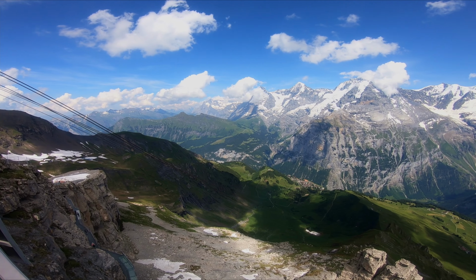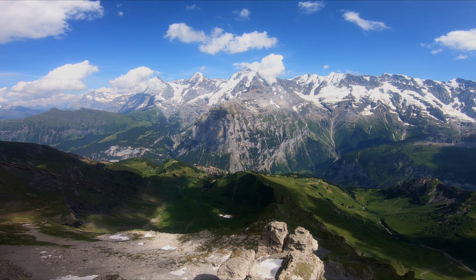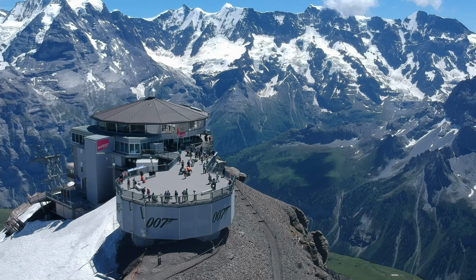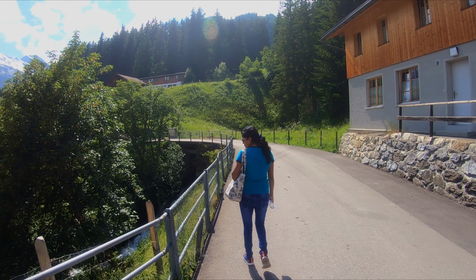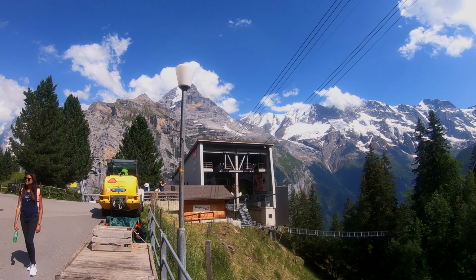Well, that was it for Schilthorn Peak. If ever you're coming to Switzerland, I truly believe this is one of the best places you should go and visit. The plan now was to take the cable car down and then explore the villages of Murren and Grindelwald.